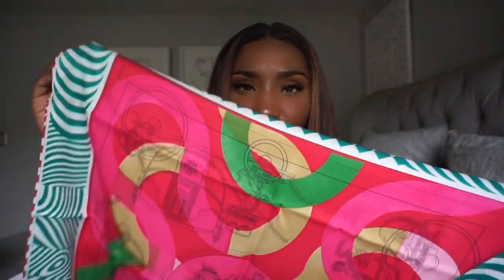I am obsessed with this one. Like, I'm obsessed with the colorway for this. I just love green. Green is my favorite color. I love green and pink together. And so this is my favorite. I looked at this and I was like, I have to get this, because for me, I feel like this is gonna be so cute. Kind of like just, you know, a headscarf or whatever. Like that.